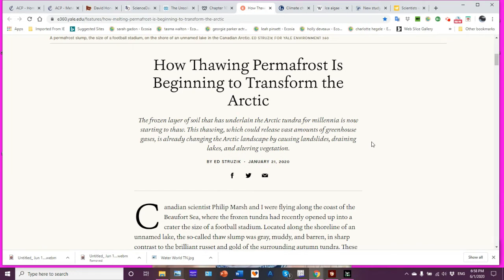What does that mean, altering vegetation? If the ground thaws, that means plants that require deeper roots can now move into the region. Tundra plants don't require a deep root. Their roots are in the upper layers of the ground. Plants like willows and other bushes require deeper roots, and if the ground is frozen, they cannot penetrate deep enough to take hold and establish themselves. Well, the ground thawing out allows them to do so. So that's what they mean by altering vegetation. In other words, the flora will start to move north. And when the flora starts to move north, the fauna will move north with them. And we're seeing this.